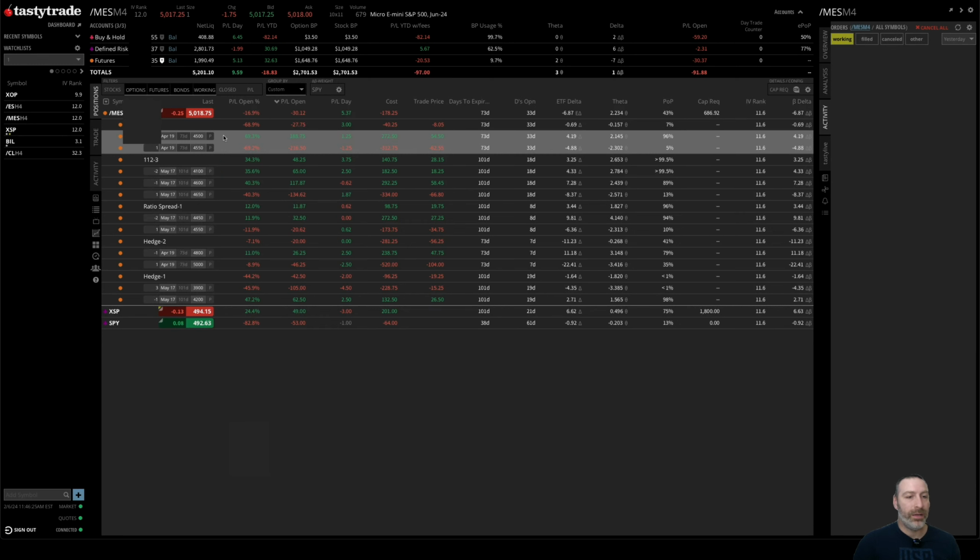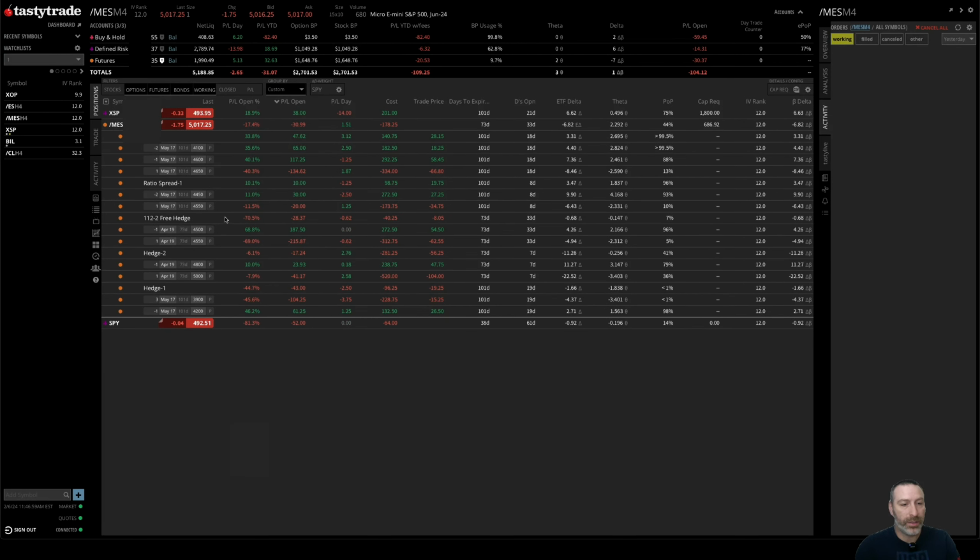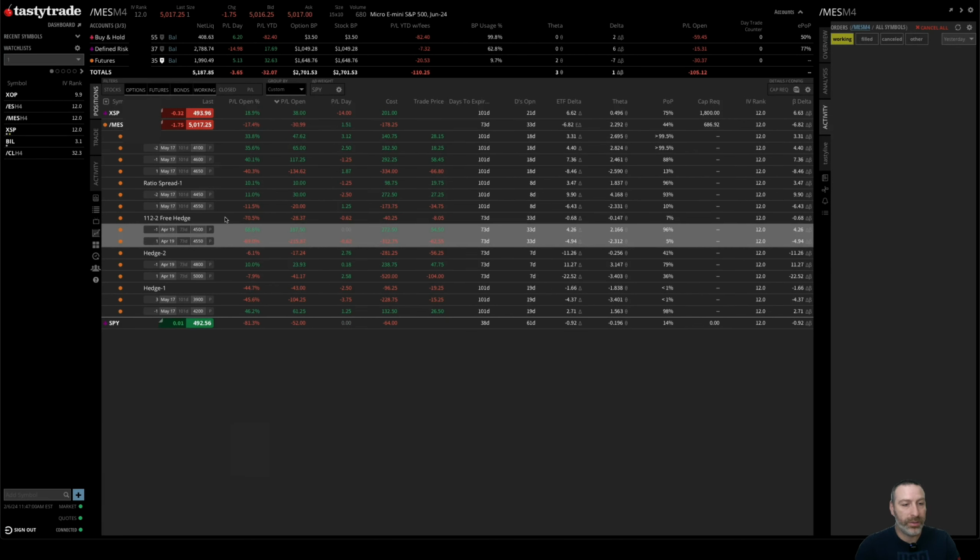So anyways, I'm going to ungroup this. Need to rename it to, I guess it was 112-2 free hedge. All right, so here's the free hedge. Now if we go take a look at the profit curve here, the analysis, zoom all the way out, and here we go. So still have this nice hump here because of my hedges, mainly because of that at the money hedge that's in the earlier expiration.